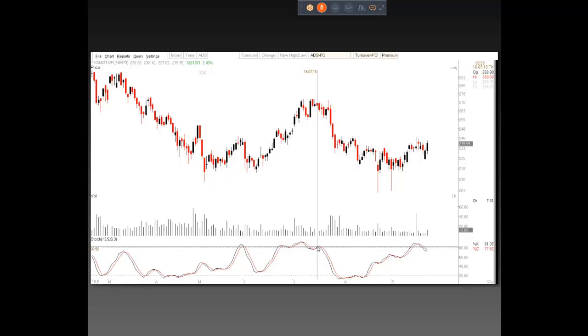What it can do is give you overbought and oversold territories. The overbought and oversold territories for stochastics are 80 on the top and 20 on the bottom. So when the stochastic, the black line, falls below 20, this zone is the oversold zone from where the market can come out. And above 80 is the overbought zone from where the market can fall.